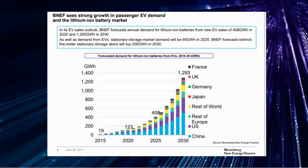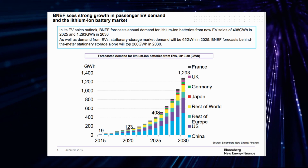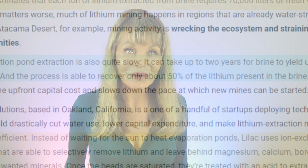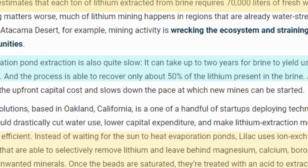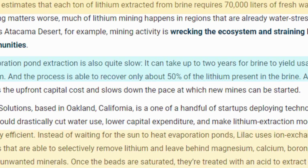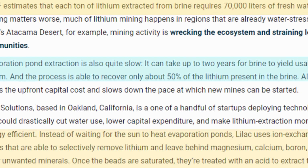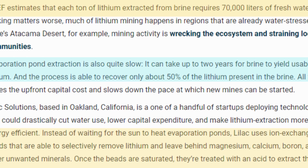While there's enough lithium available to meet today's demand, Bloomberg's NEF expects the market could see a shortfall for lithium as soon as 2023. BNEF estimates that each ton of lithium extracted from brine requires 70,000 liters of fresh water. Evaporation pond extraction can take up to 2 years for brine to yield usable lithium, and the process is able to recover only about 50% of the lithium.